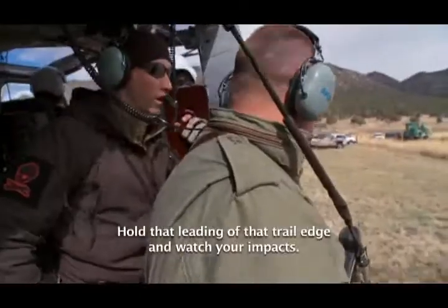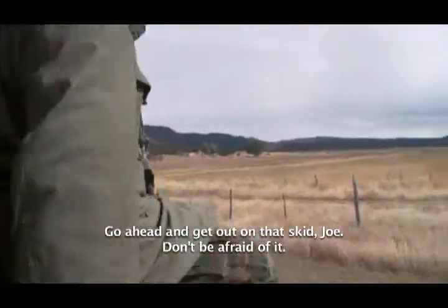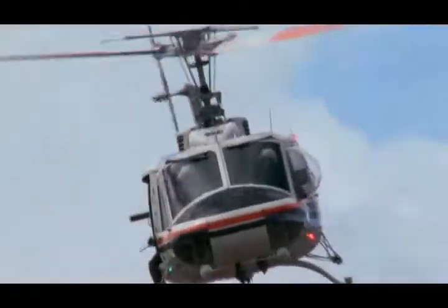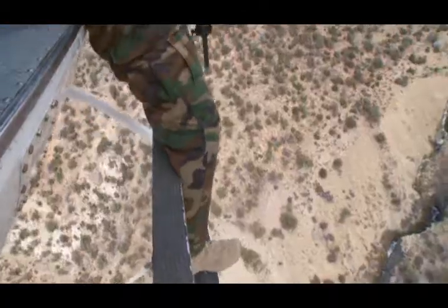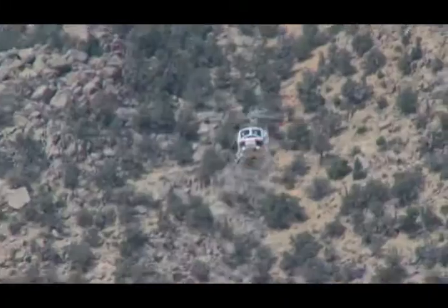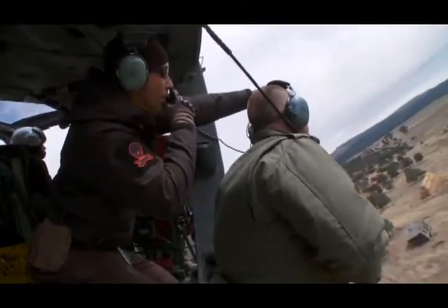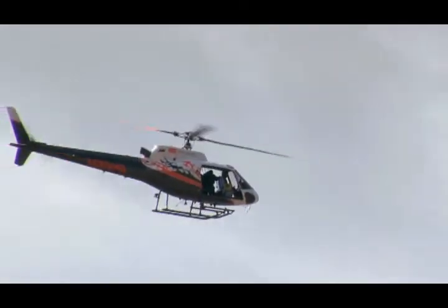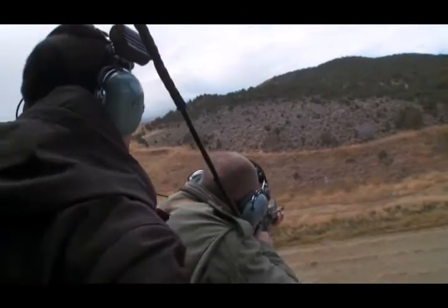Hold that leading to that trail edge and watch for impact. Okay. Go ahead and get out on that skid, Joe. Don't be afraid of it. If I come up on a target, I can actually get my gun up, start driving that gun, and moving and actually following that target. Put that down right where you need it. Hold that down for them.